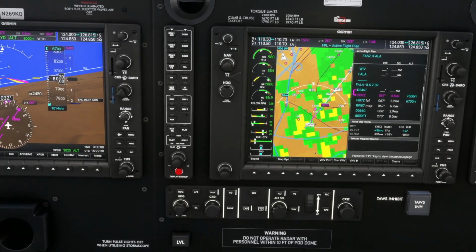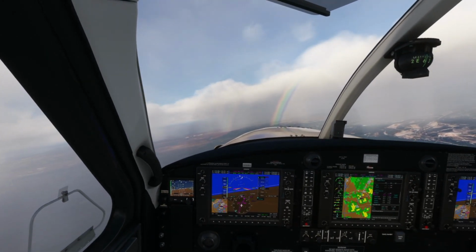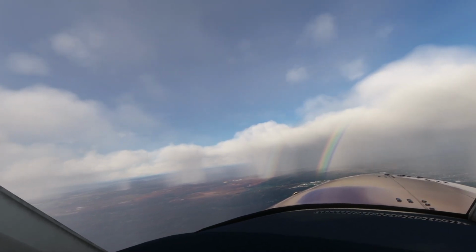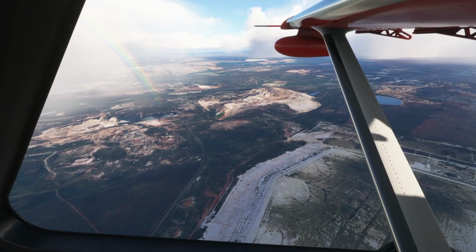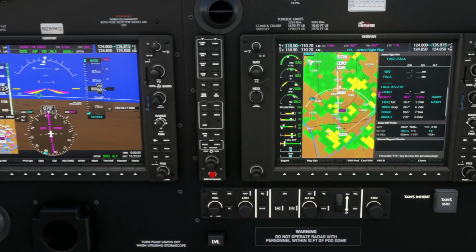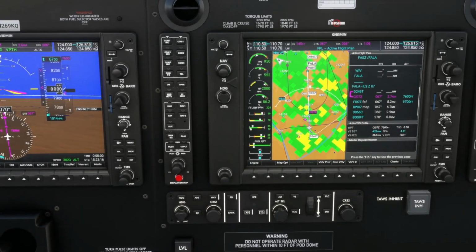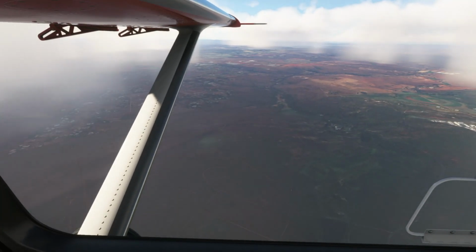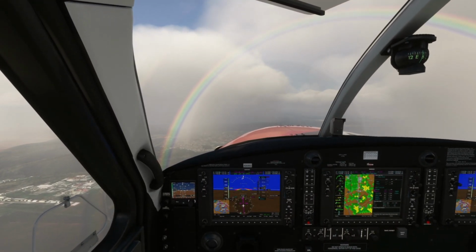Right, we should now start going down to 7.6. Okay, cool, in 46 seconds. This is Krugersdorp Airport over here. Right, we're back on the VNAV path again. And we're in the rain now.